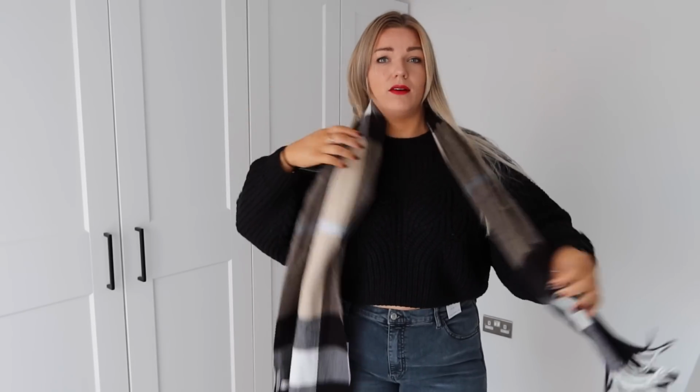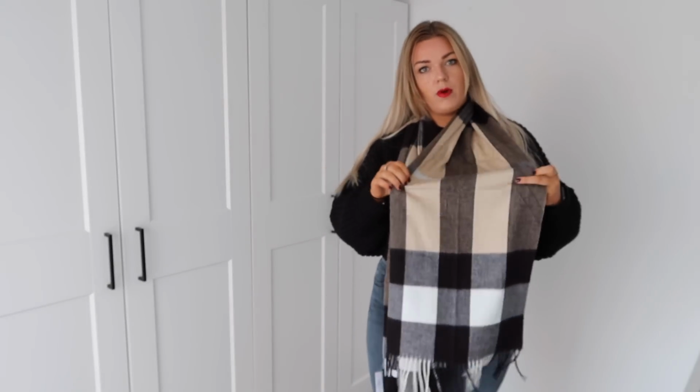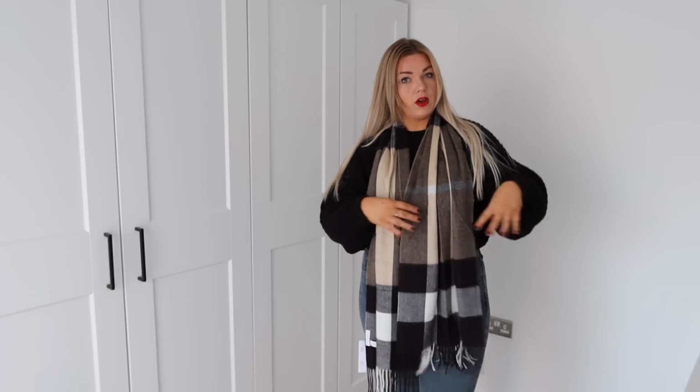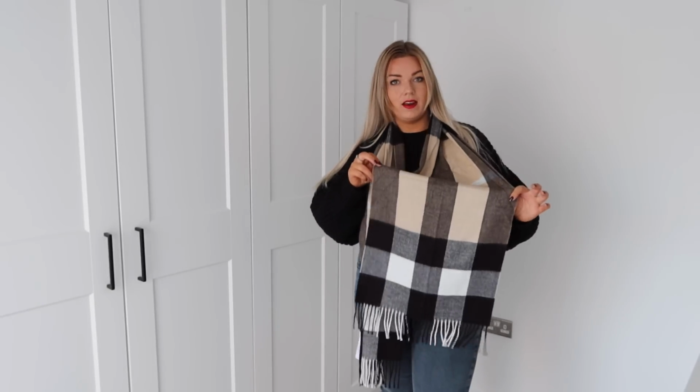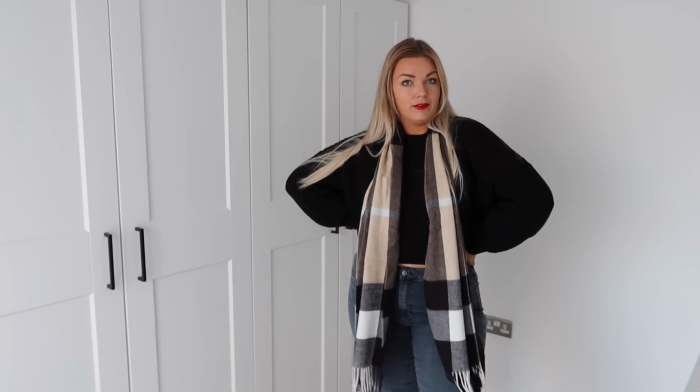This was £18, so it's not the cheapest, but I did think that it's definitely worth it for the quality, because it's really, really nice and soft, and it's quite a classic design. I don't think this is something that's going to go out of fashion anytime soon. Nice neutral colours, timeless pattern. Can't go wrong with a staple scarf.